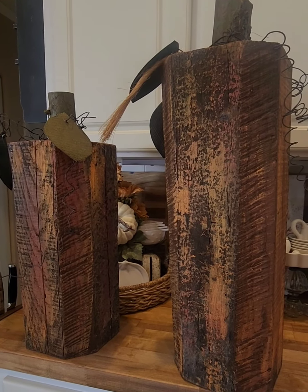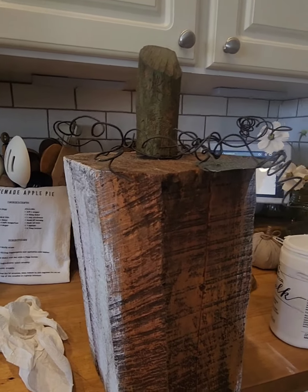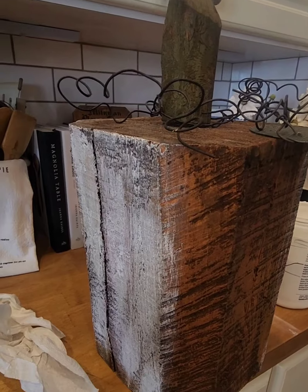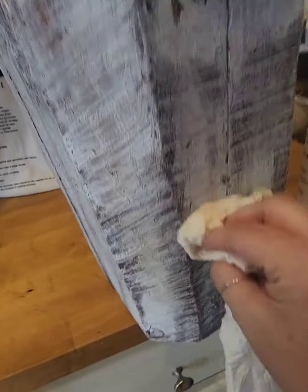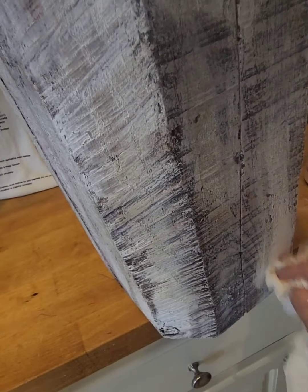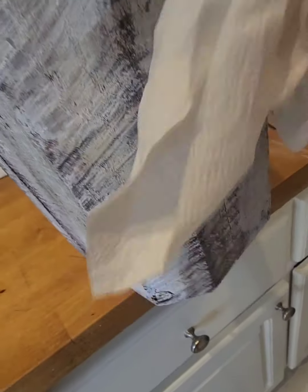So I bought these pumpkins at the thrift store. They're just wooden pumpkins. I bought them last year, I guess, and they were like $3. So they were a very dark orange. So I just dry brushed them with some white chalk paint and then wiped it off some, and then sanded the edges where it looks more rustic. Turned out pretty good. I have them sitting on my porch in the last picture.